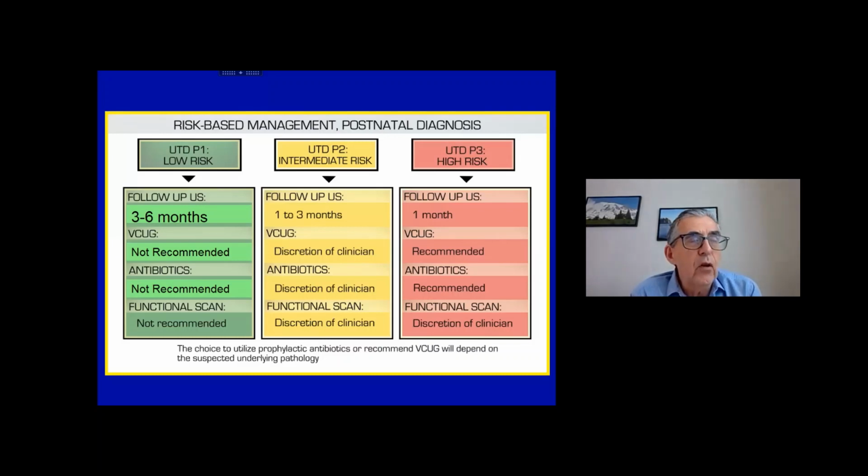I think when you look at hydronephrosis, you've got to look at it not as a single shot and single exam, but as serial exams. And if there are changes on the serial exam in the UTD-P3, what I usually do is repeat an ultrasound once or twice. If there is no change or there's an increase in the degree of hydronephrosis, then I would get a renal scan to evaluate function and drainage.